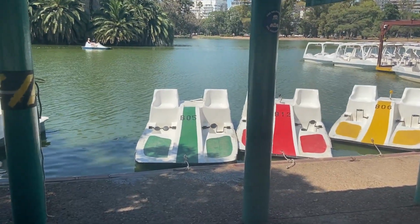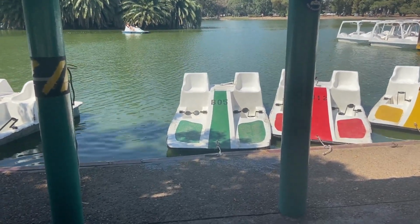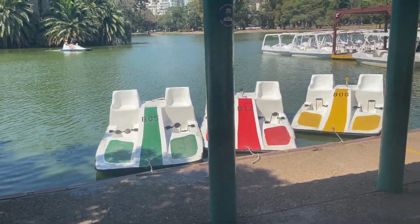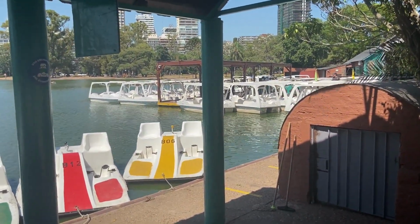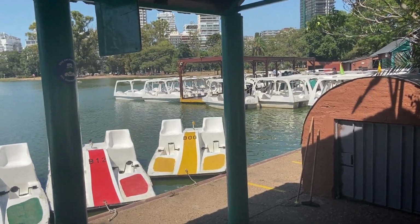Lastly, about the paddle boats, you have two different styles of paddle boats which you can rent. This is a two-person paddle boat with no top on it. If you have a family, maybe you're a family of 3 or 4, you can also rent paddle boats with a canopy on the top to protect yourself from the sun.